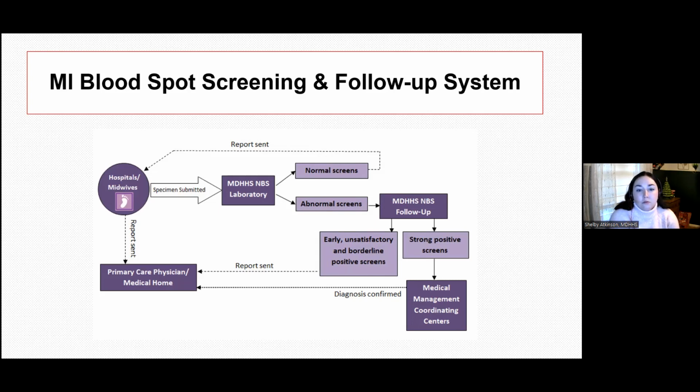When we have an abnormal screen, that triggers what we call our MDHHS newborn screening follow-up program. And it kind of depends what kind of abnormal screen we're looking at. There are two different categories of those. So we have our early, our unsatisfactory, or our borderline positive screens. Early screens means that it was collected before the recommended 24 hours. An unsatisfactory screen means that the provider who collected the specimen did not collect it in a way that allowed us to run all of the tests.